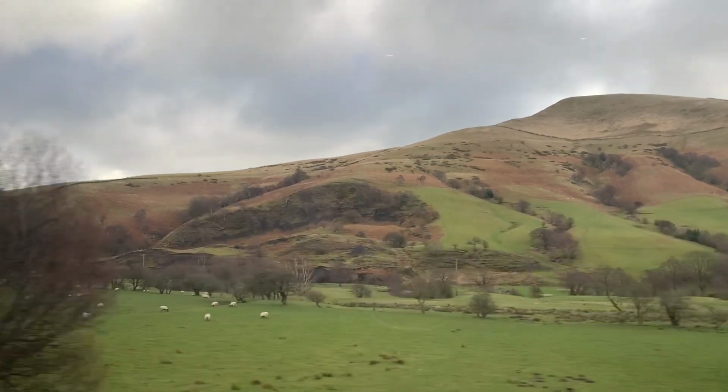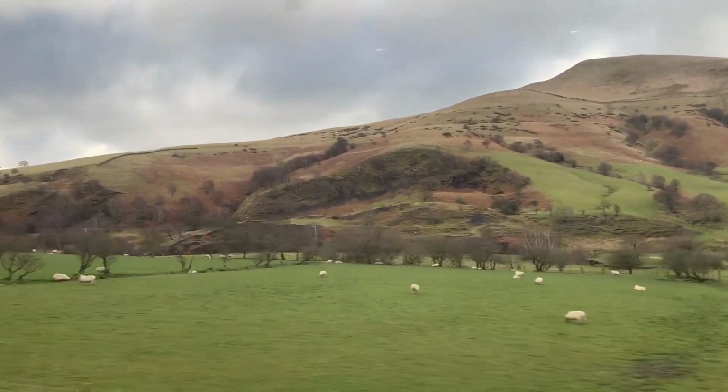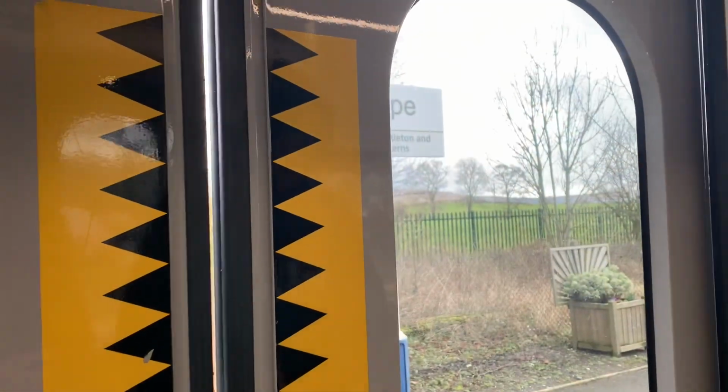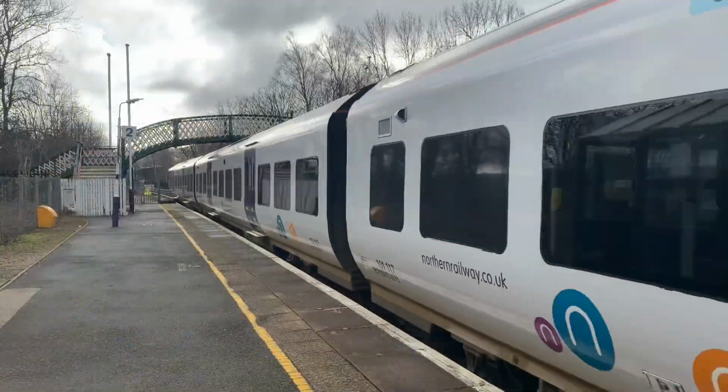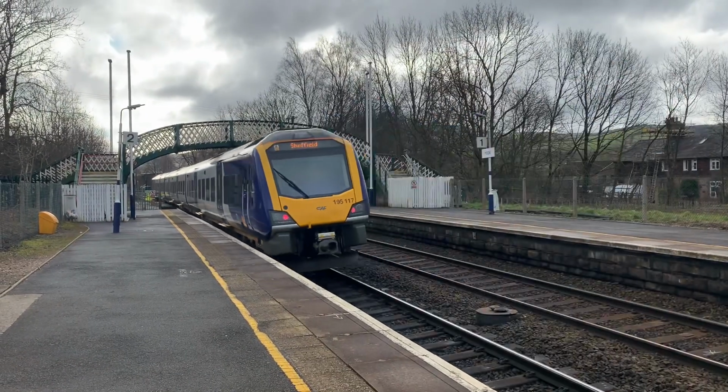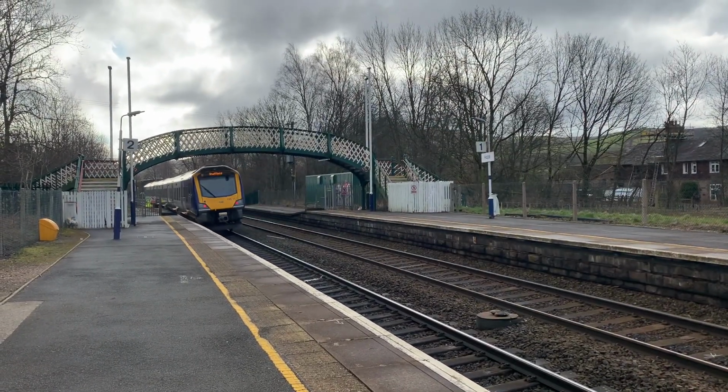Onwards for part 2, and the beauty of this line is that you see such fantastic views of the Peak District, and the first stop is at Hope Railway Station, which is only a few minutes from Edale. So that's the first station done for today. Welcome to Hope.